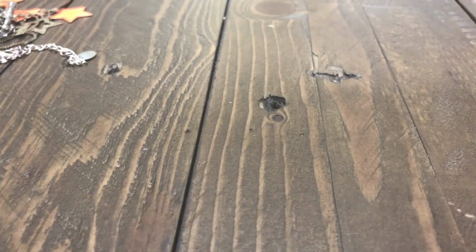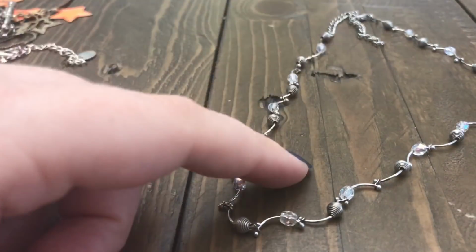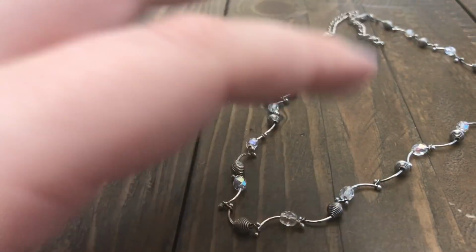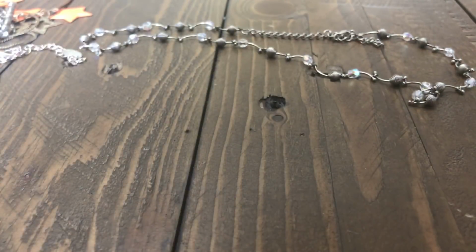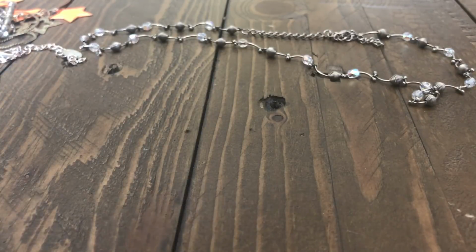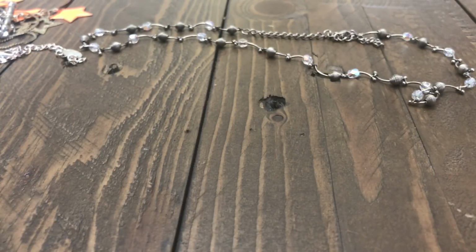And then we have this guy. He is not marked. Looks again like a Claire's type necklace to me. It's so funny. I went through all of this and untangled everything, and now everything's tangled again.